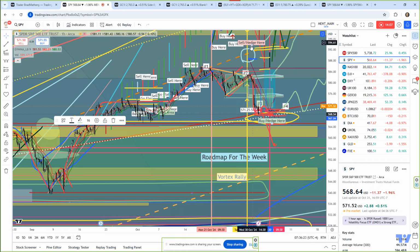And remember, I projected all of this weeks in advance. So it's not like I'm making it up in hindsight. This has all been out here for many, many weeks. Now we're looking at the breakdown.